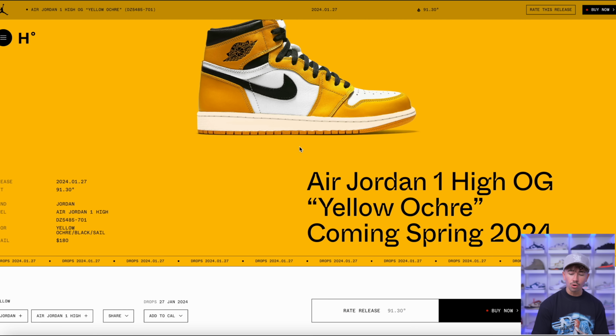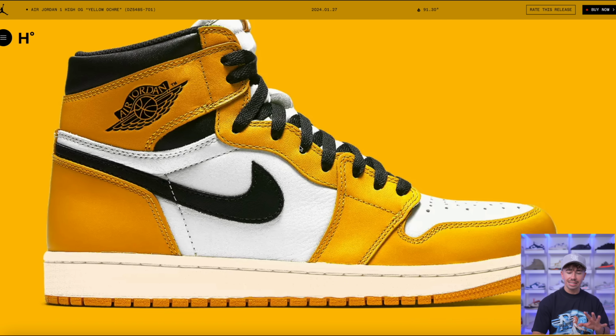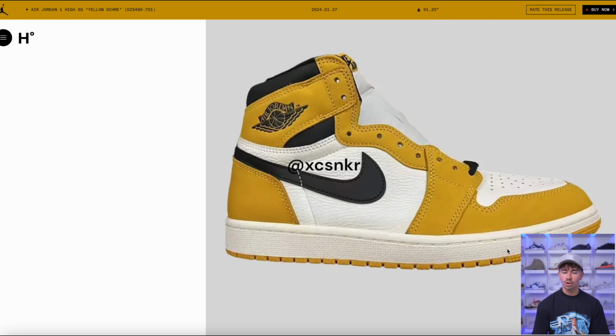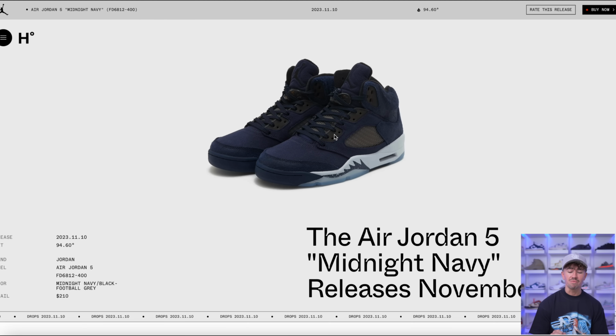We also got our first looks at the Jordan 1 High OG Yellow Ochre coming springtime 2024. This is the mock-up image that was before we even saw the first look, and this is the first look, so it's pretty much identical. We got a better image of what the sneaker is going to look like. The materials look to be a suede or nubuck, and then all of the white panels are just regular Jordan 1 leather.